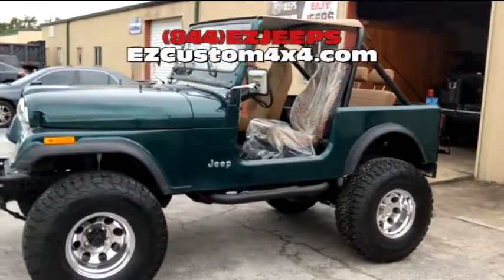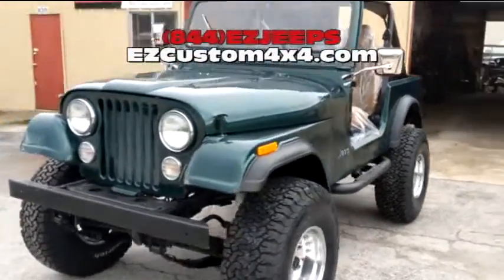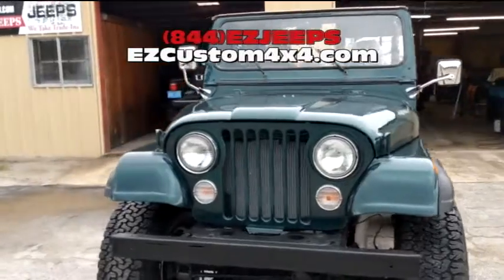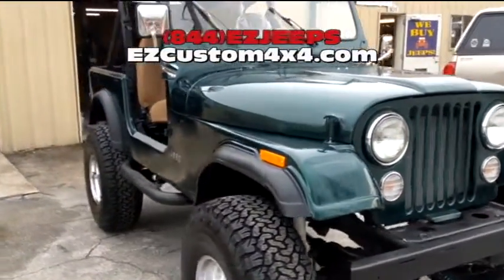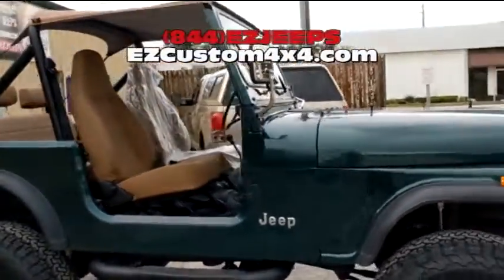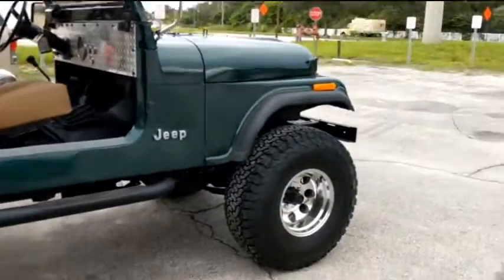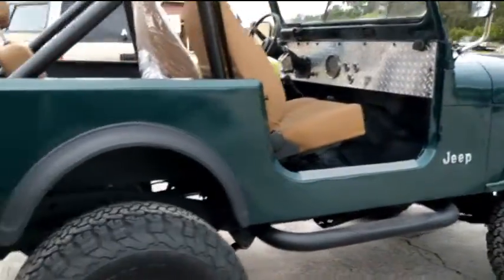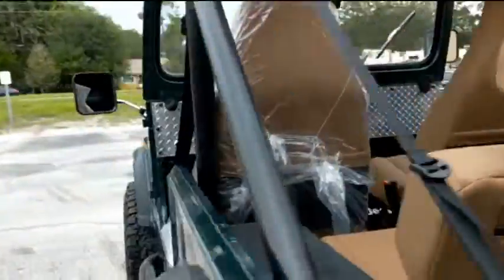EZCustom4x4.com. Here we just finished up this gorgeous 1984 Jeep CJ7. We took out the four-cylinder motor that it came in with and we replaced it with a 1995 Jeep Wrangler motor, straight six, fuel injected, five-speed transmission, runs and drives awesome. This thing has new green paint, new interior, new 35-inch tires, new 4-inch Procomp lift, Procomp rims, new diamond plate dashboard.